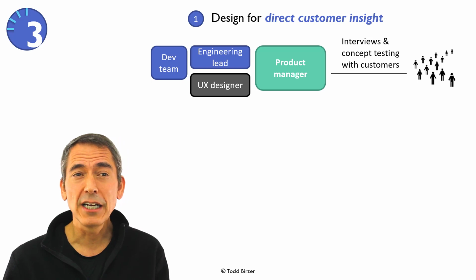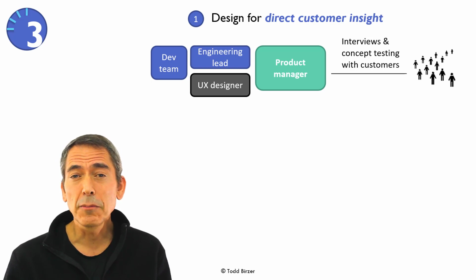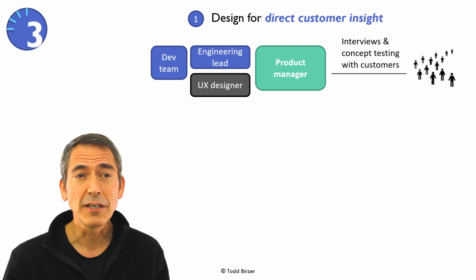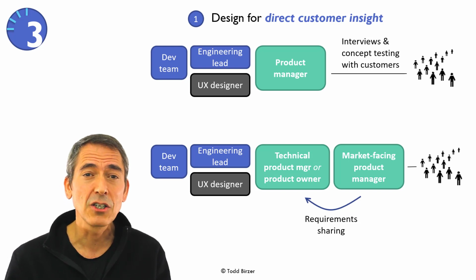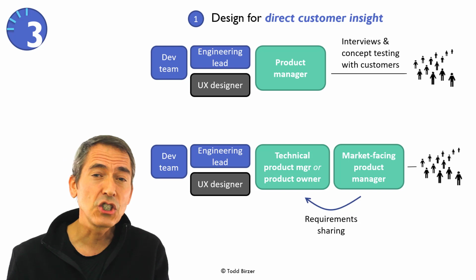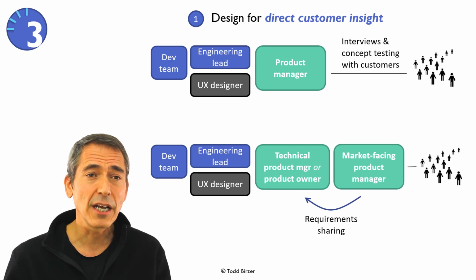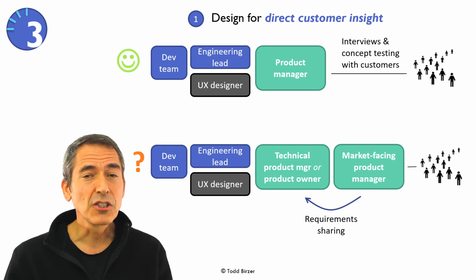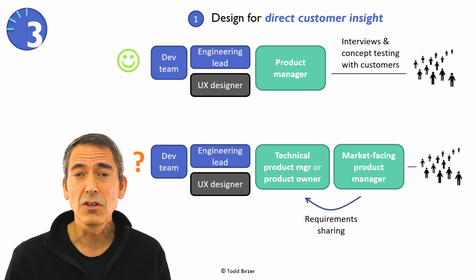So here we've got a product manager working with a UX designer, an engineering lead, and a dev team or a scrum team. And the product manager is able to directly do interviews with customers and do concept testing with customers. This is pretty good. All right, then some other companies have set up something similar to this. You've got a market-facing product manager that's working out with customers. They're going to hand off requirements to the technical product manager or product owner. And that product owner is in turn going to work with an engineering team and a UX designer. I kind of think the top structure works pretty well. The bottom structure can be efficient. It does work for some teams, but because of this handoff, you can be efficient at building the wrong thing.